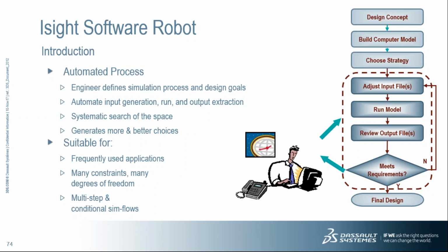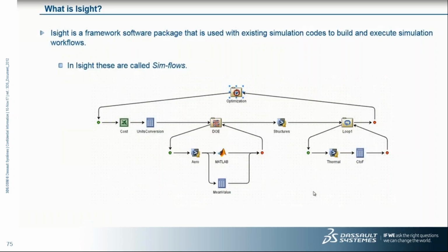Coming to the actual concept of this, what is this Isight? Isight is a framework software package which is used with the existing simulation codes as well as the new simulation codes to build and execute the simulation workflow, where you can see that coat hanger structure in front of you on the screen. So this screen has multiple components.